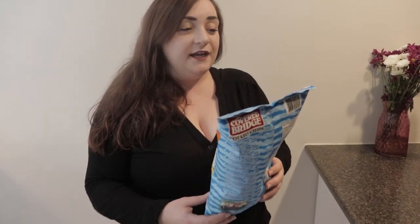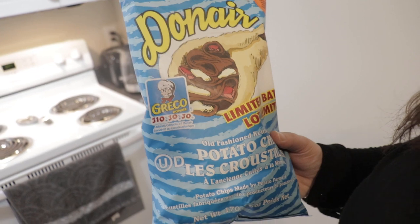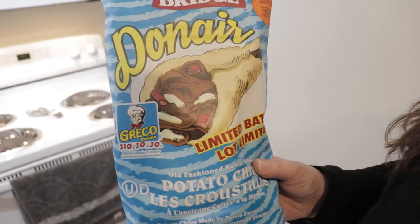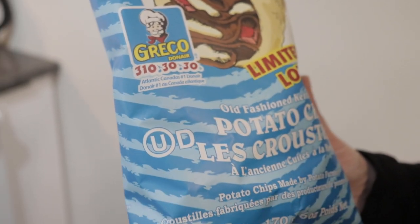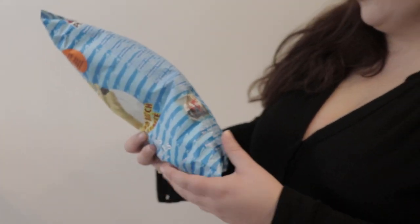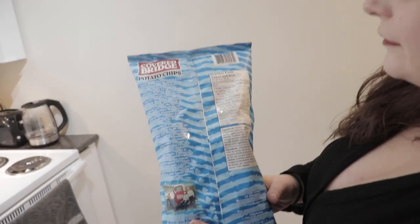It's gluten-free, zero trans fat. It's from Greco, apparently. Dark russet potato chips. They're kettle cooked, which is amazing because I love kettle cooked. Limited batch. Okay. I'm gonna just look at the back. Come look at the back with me a little bit.